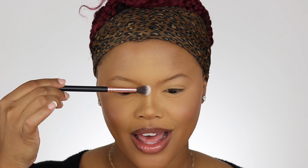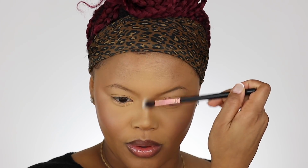All right, so then, you know, you can take a brush like this. I personally want to take a brush like this because it's just, you know, precision. And I'm just going to wipe away the setting powder on my nose now. And this is also going to help blend it out and make it softer.